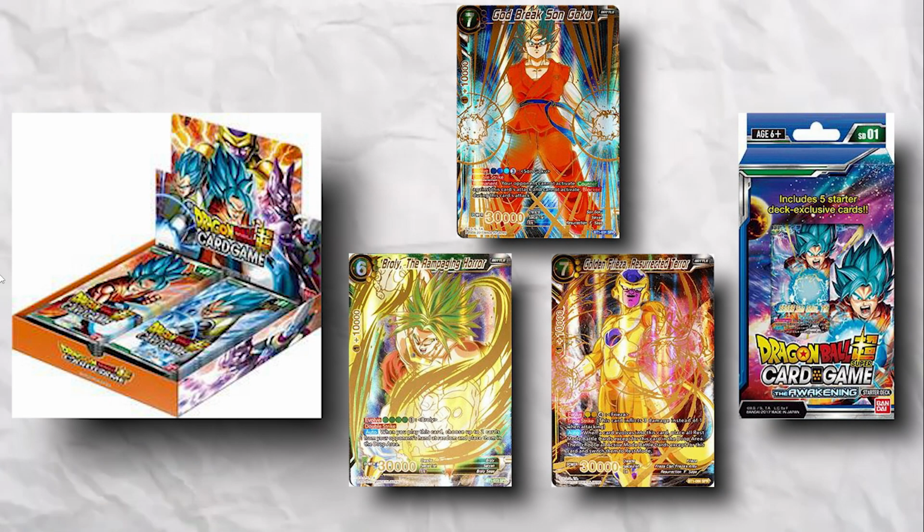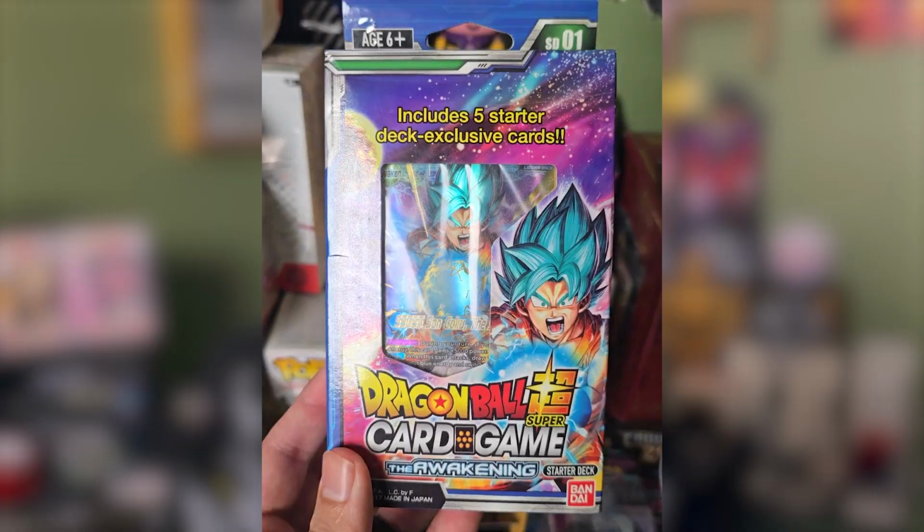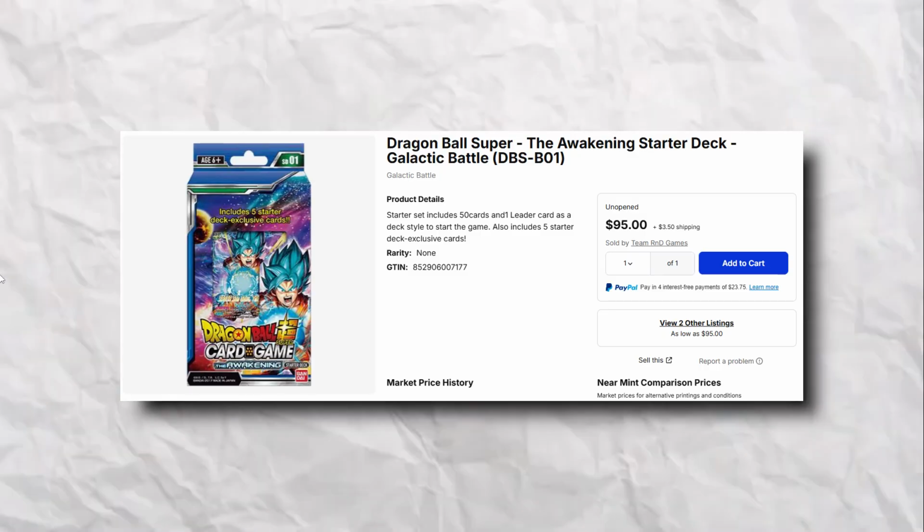The game was first released in 2017 by Bandai with the first set, Galactic Battle. I tried getting into it at the time, but I was in the army and where I was stationed, the player base was very low, like almost non-existent low. But I still have the very first starter deck that I bought. It's still sealed. The very first one that ever came out, which is going for a decent price.